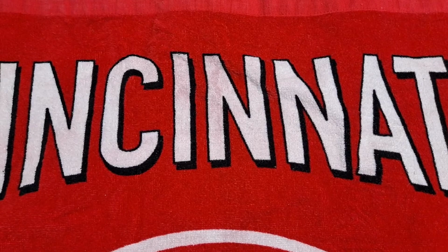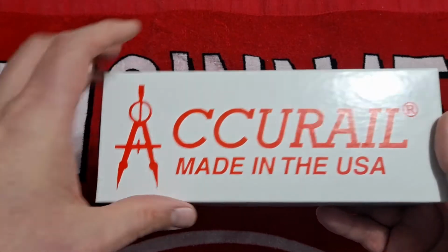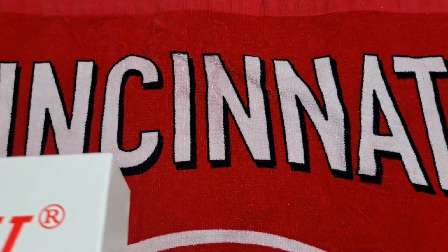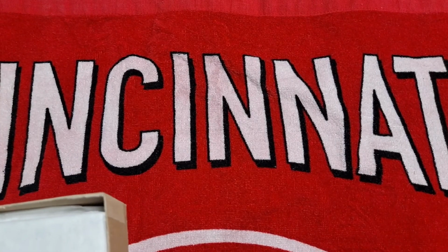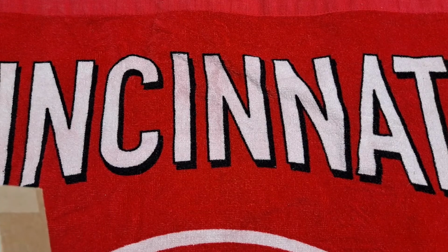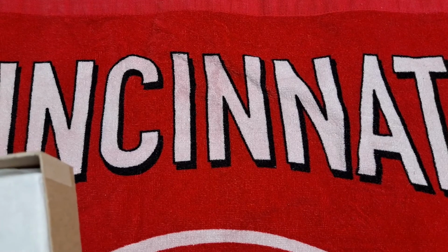All right. And then we got this AccuRail car. Now this is a club car from my local rail club. They just placed the order for the 2021 club car, and they still got a 2020 car, which I need to pick both of those up. I just haven't gotten around to it.